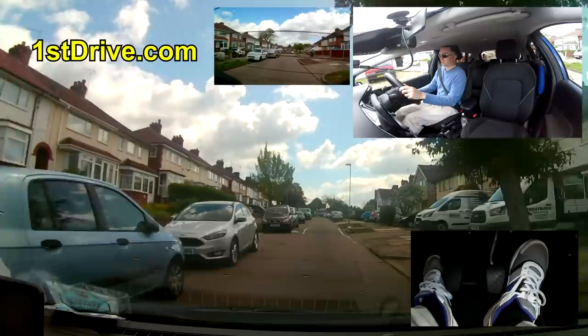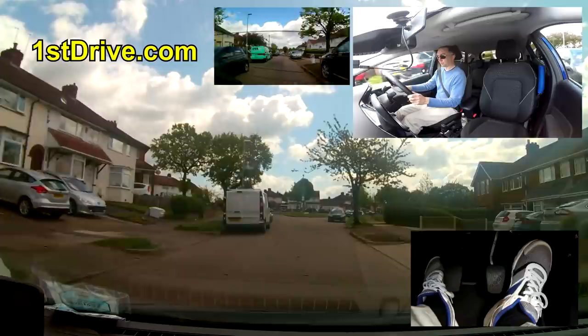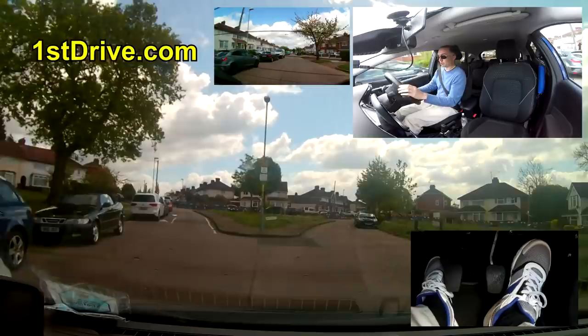I'm sorry I have to wear these sunglasses, but it is really bright, and if I don't wear these, I'll be squinting all the time and it can be dangerous. So I'm trying to move my head so you can see I'm doing the mirrors, but I am checking the mirrors frequently. So I'll turn right there.